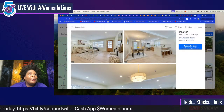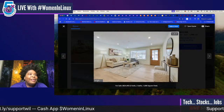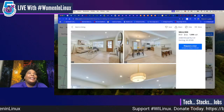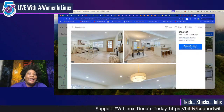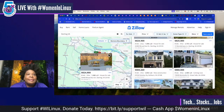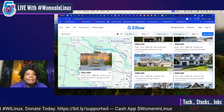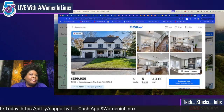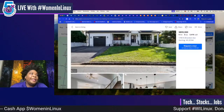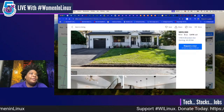You and your little shack. Look at you and your little shack. You're so cute. 899. Now you step up. And that looked like a one-car garage.